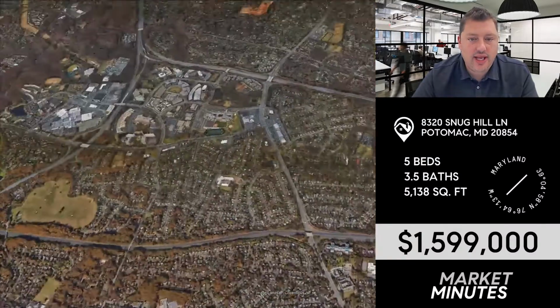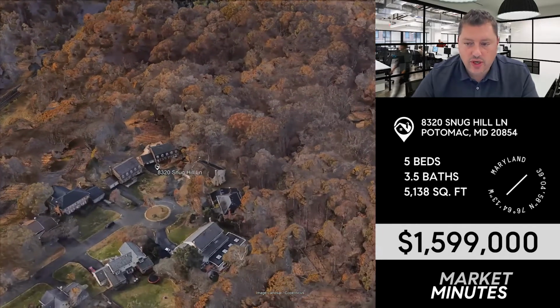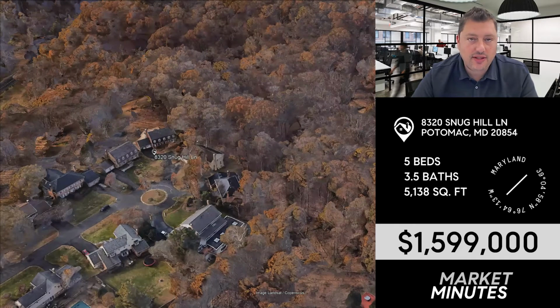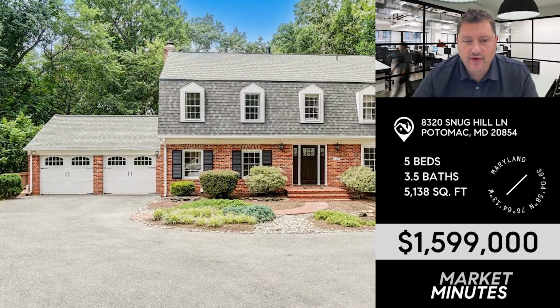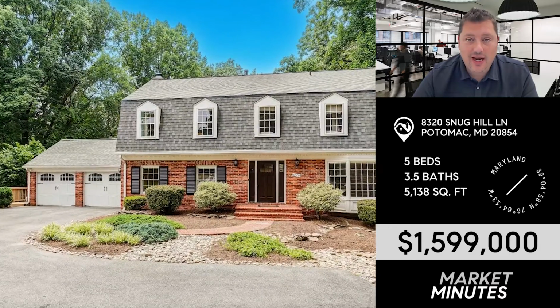All right, let's roll on out to Potomac for this last house. This is a great Potomac location. 8320 Snug Hill Lane, just off of Democracy. This is one of those that I feel like should probably attract some Bethesda buyers who aren't seeing what they want to see at their $1.6 million budget in Bethesda. It's super easy to get to downtown Bethesda, and you get everything you don't get in Bethesda. You get a large lot, expanded house.